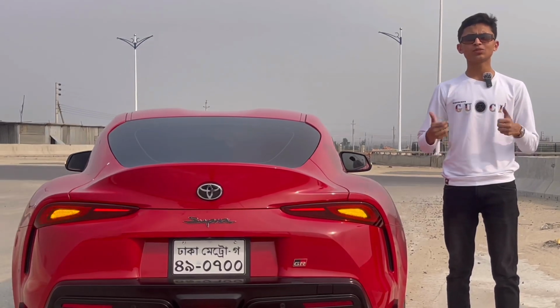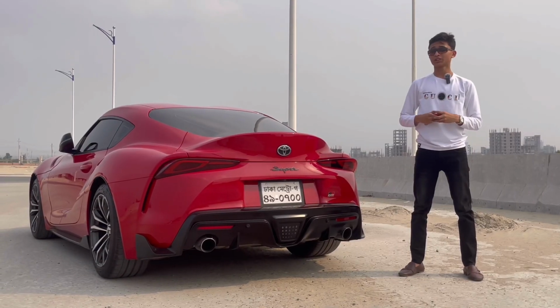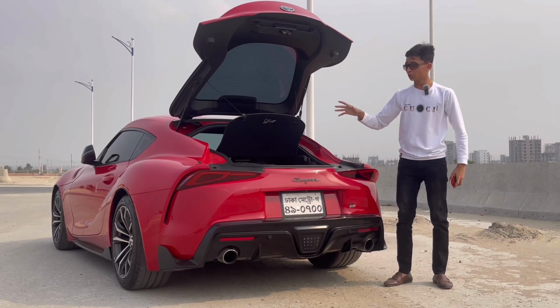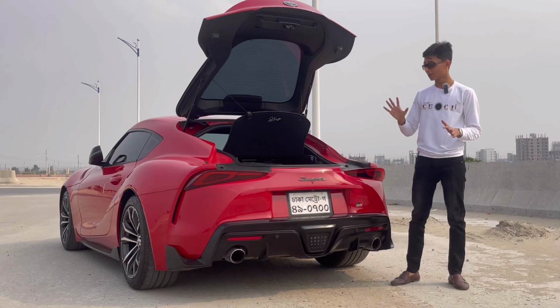Now let's see, is the Supra practical like its competitor, the Nissan GT-R? So now let me show you, is this car practical? You can open the boot from the key, and then you can lift it up, and it has hydraulic struts to pull it. So the boot space of this car is 151 liters. That is pretty good and pretty practical.